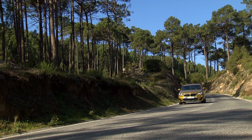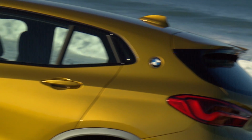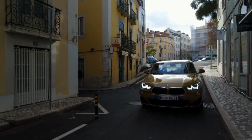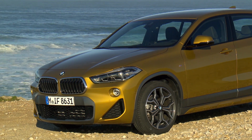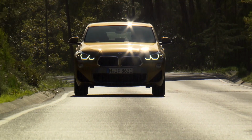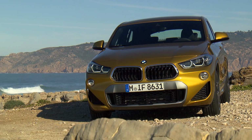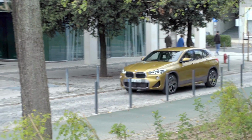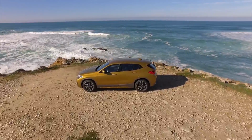BMW are only going to make one model available in the X2. A 2-litre, 228 horsepower, inline 4-cylinder engine will sit under the hood, but it'll have all-wheel drive through a very sporty, smooth 8-speed automatic transmission, which is quite quick, with a 0 to 60 mile an hour time of just 6.3 seconds, according to BMW experts. BMW are expected to launch a 2-wheel drive version of the X2 down the road, and possibly even an M version.